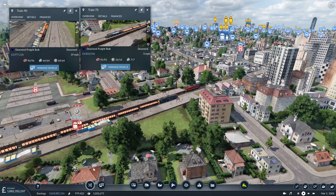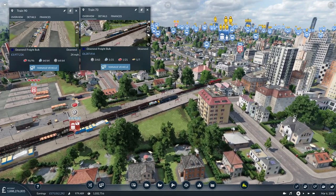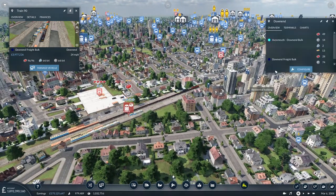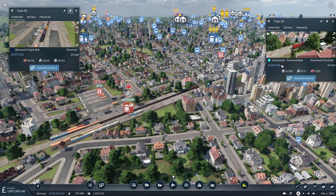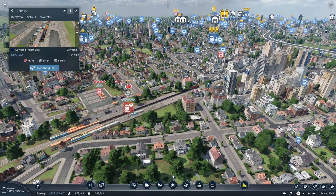There it goes, pulling in, and a mere 1.4 million. That's lovely. So I will sell you. Done. And you're full of stuff coming back to down end. That is excellent. What else do we have waiting in down end? Just another mix of stuff and more stuff to go back to the dockside on this train. You're 16 million, nearly 17 million in profit for that line.